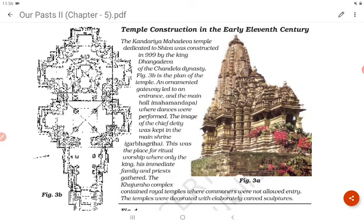The image of the chief deity was placed in the main shrine, that is Garbhagriha. This was the place of ritual worship where only the king, his immediate family, and priests gathered. The Khajuraho complex contained royal temples where commoners were not allowed entry. The temples were decorated with elaborately carved sculptures.